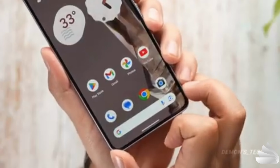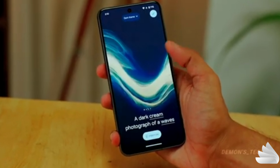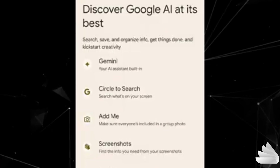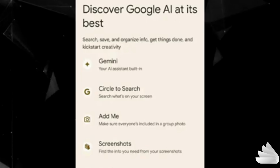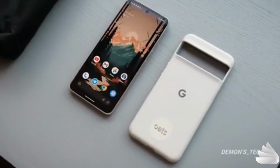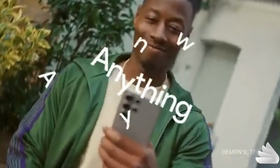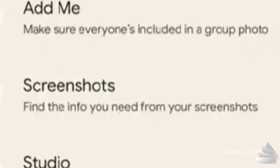Another new addition is Studio, which appears to be an improved version of the Creative Assistant app we've seen before. Early indications suggest that Studio will be integrated into the Screenshot Editor app on Pixel phones, allowing users to create unique stickers through a remixing process. However, the app's capabilities appear to extend beyond just sticker creation, with hints of a more comprehensive AI image generator similar to Apple's Image Playground.